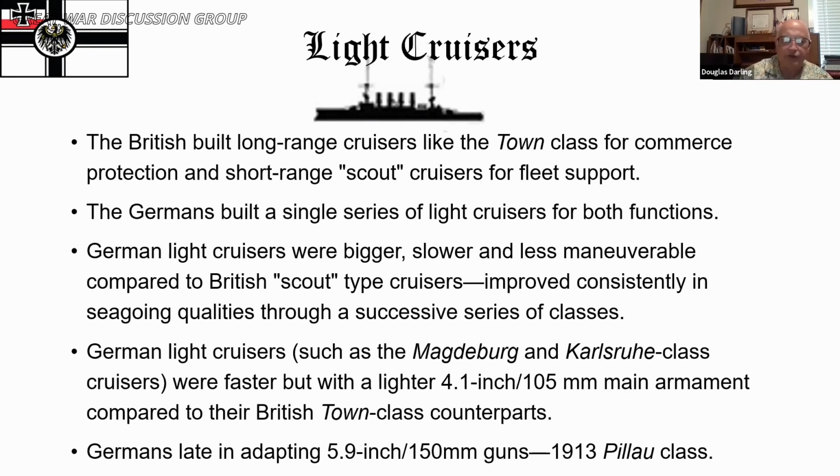As both sides got experience with them, they became increasingly better. The Germans were very late in adopting larger guns on their cruisers. That caused them lots of problems early in the war when German cruisers and British cruisers were shooting at each other. The British had 6-inch guns and the German cruisers had 105 millimeter guns.